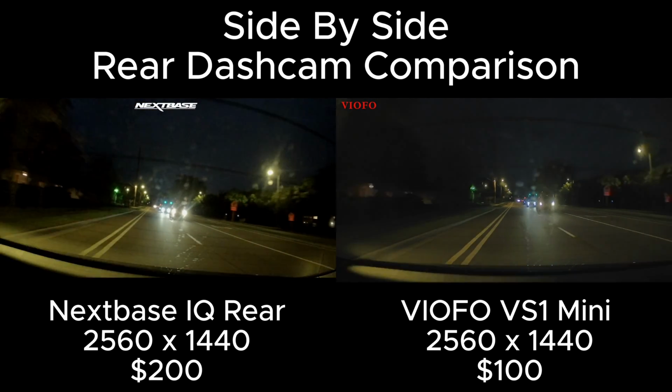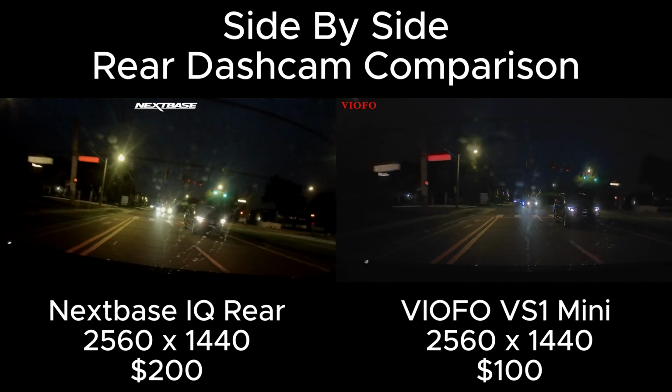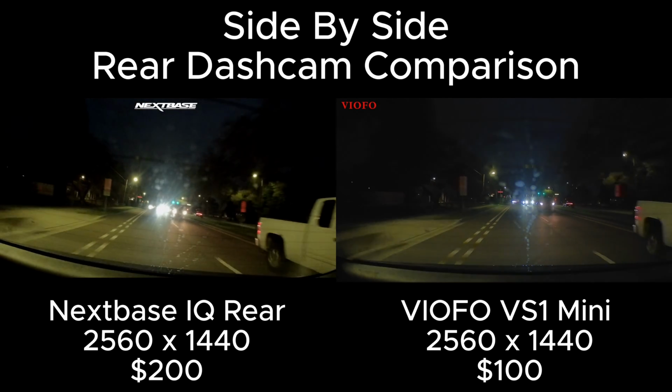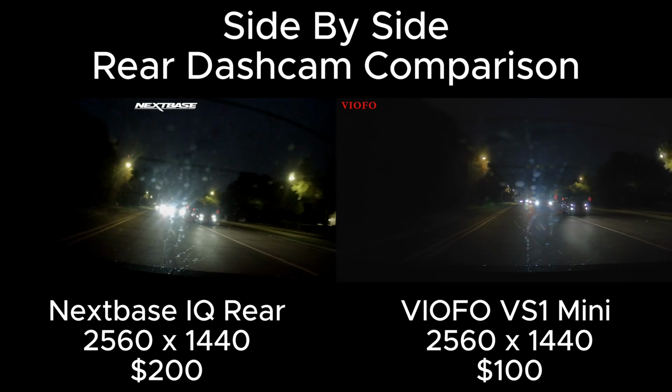But anyway, VIOFO's half the price of the Nextbase. Arguably, I think, is going to be a better option for me, especially because I'm going to ditch the Nextbase system altogether. But I wanted to share this for those of you who are curious.